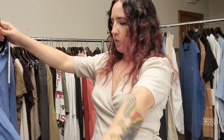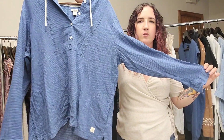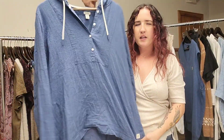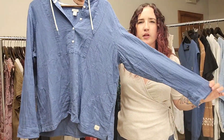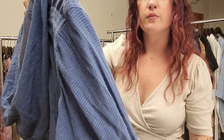Yeah, this is a women's size extra large linen hoodie. We'll probably put the keyword beach in the title. Nikki found this, so I don't know the exact comp, but I'm thinking probably about 30 bucks. And it does have some striping detail too.